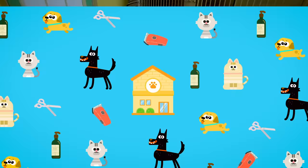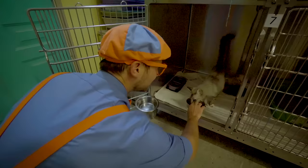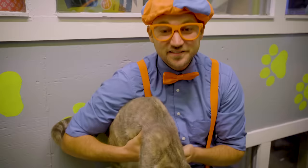This is Sapphire. Oh, she's such a cute kitty. Hey, Sapphire. How are you? Oh, she's so soft. This is Cuddles. She loves to cuddle. Oh, she's so soft. And she loves to play.